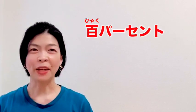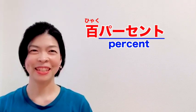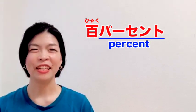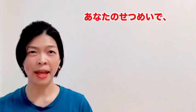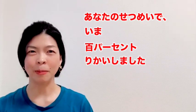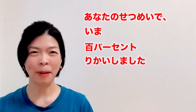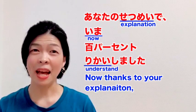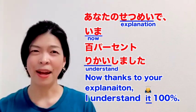Alright, number 2. 百パーセント. Percent is pronounced パーセント. Yeah, it's totally different pronunciation from 百. So 百パーセント means 100%. Okay? あなたの説明で今百パーセント理解しました。説明 means explanation. 今 means now. So, thanks to your explanation, now I understand 100%.